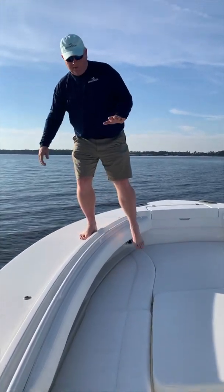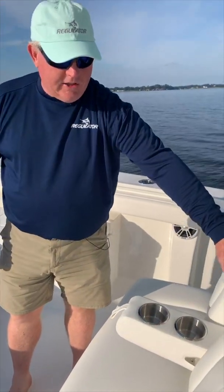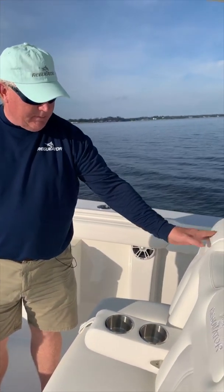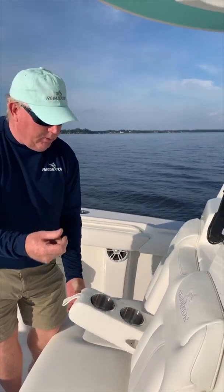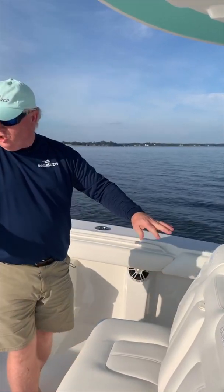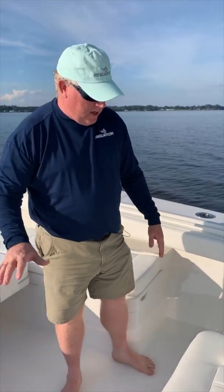One of the things you can't really touch through the screen, that I wish I could show you, is this upholstery package. This upholstery package everywhere is Sea Leather. It's silicone-based leather. It won't mold, it won't mildew. It's very supple. You feel how nice it is. This is a huge upgrade that you would find standard on all Regulators.